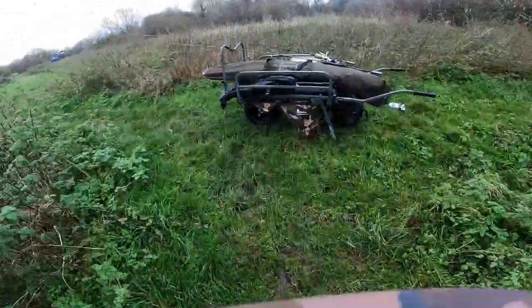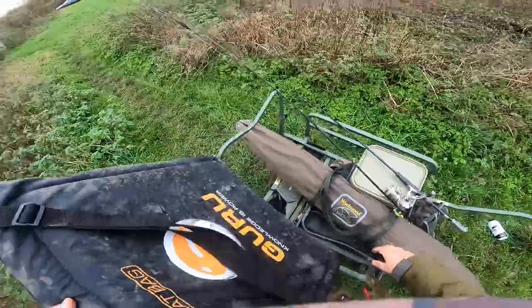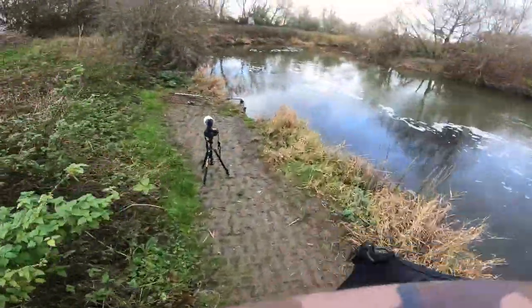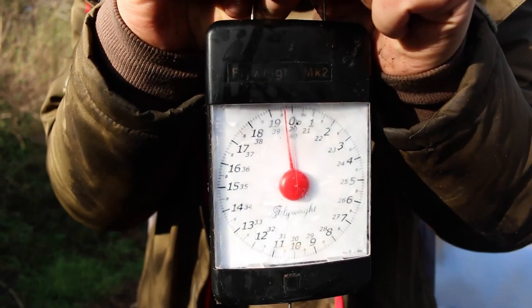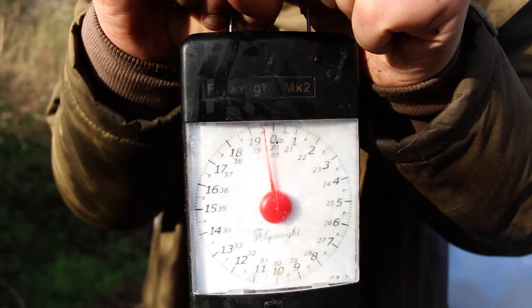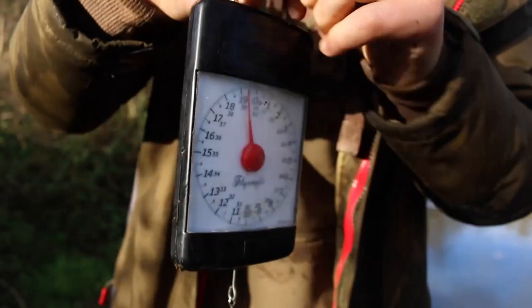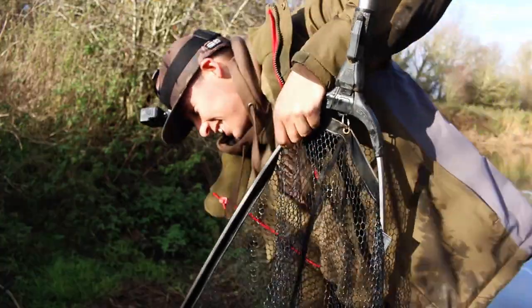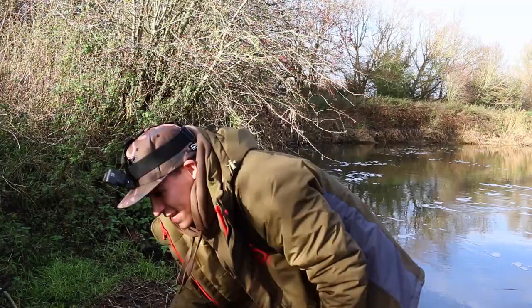Right, let's quickly get this out. Look, all my stuff's away, ready. Literally about to reel in the rod. That is 19 pounds, 19 and a half. Probably 19 and a half, I'd say. Get in there, mate. Oh my God, what a beast.